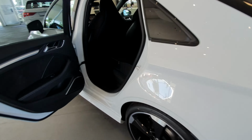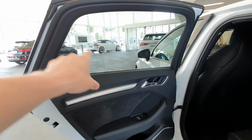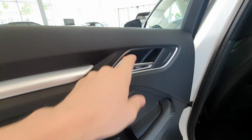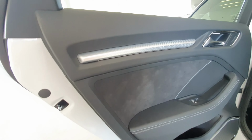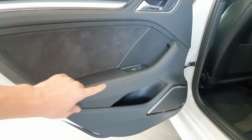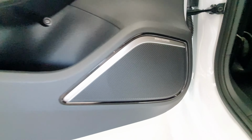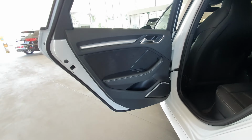Also, everything in this car, I have to tell you, in the interior, it's high quality. The doors are very nice, big windows, tinted windows, soft materials on the door, nice design. We have LED lights in the interior there. We have also this Alcantara here on the door, a speaker, the leather with white stitches, Bang & Olufsen speaker, good quality audio, sound, and a space for a bottle or whatever going inside.